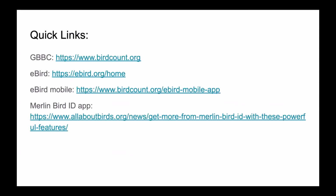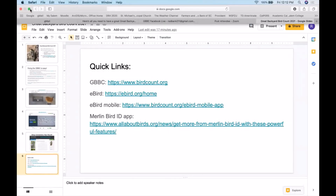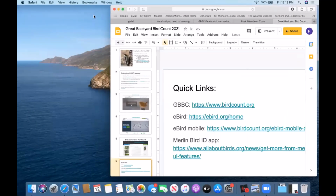Just don't be afraid to join in to the bird count, because it's just a really fun activity. And like I said, you don't have to be an expert to do it. The main thing is to enjoy it and just have fun with it.